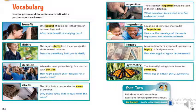Derision. When the team played badly, fans reacted with derision. It means they reacted with bad manners or in a rude way. Eaves. The birds built a nest under the eaves of our roof. As you can see in the picture, these are the eaves.